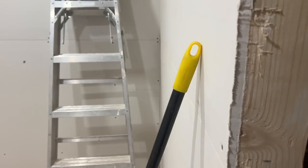But yeah, it looks good. So they'll probably drywall, tape and mud probably tomorrow. And then we just dropped off all of the shower tiles. Babe did. I don't know where you put them.